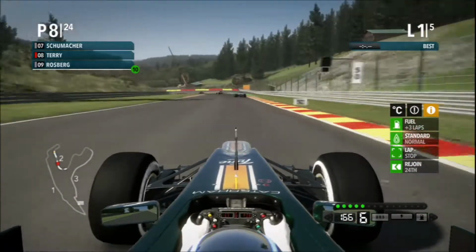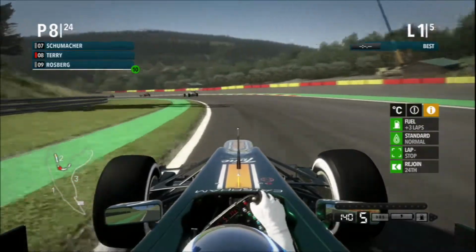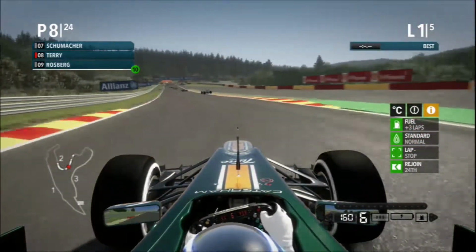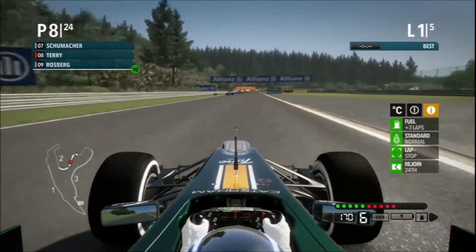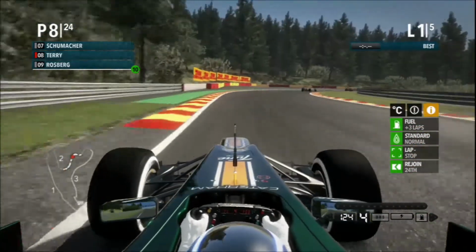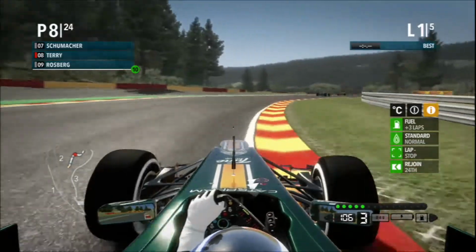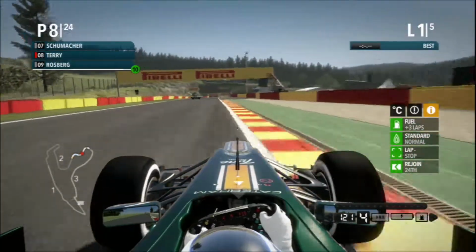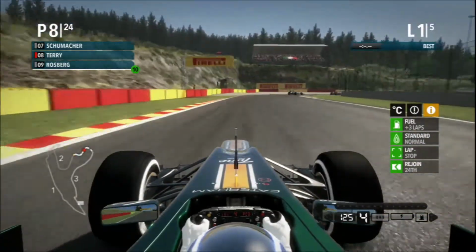More chicken stuff from the AI as we now go through the Pouan corner into 5th gear. Actually took a bit more speed than I did in qualifying round there, so I'm learning from my mistake. That was the main mistake I did in my qualifying. I could have been up in like P7, P8 if it wasn't for that mistake. So what could have been in that qualifying session, eh?